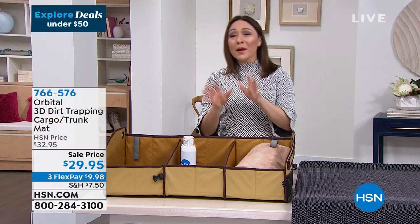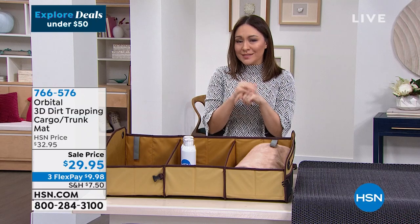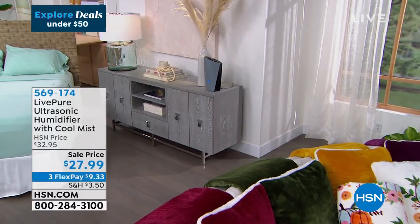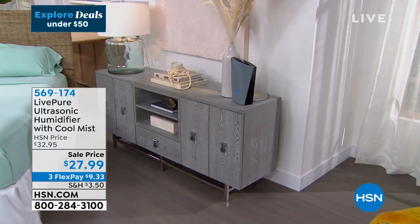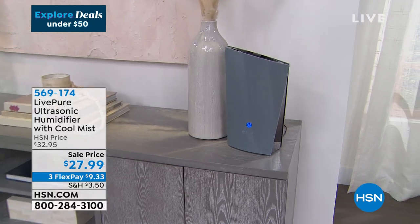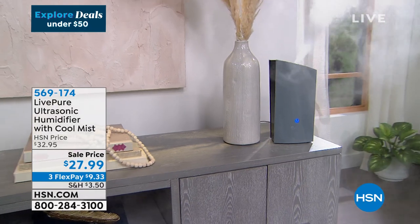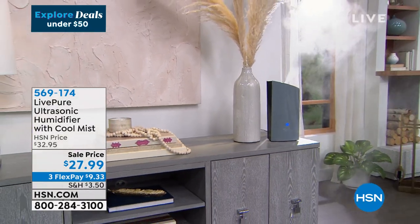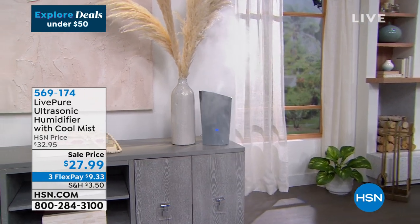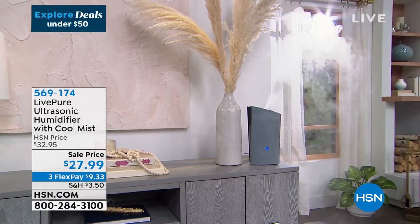I love it. By the way, I want to do one more reminder of the hottest item we had this hour. It comes to us from Live Pure. It is a tabletop cool mist humidifier in gorgeous colors. We have it in a white, an aqua, a taupe, and a graphite gray. This is the way to get moisture back into your home, whether it's because we're cranking up the heater and all the moisture is being zapped away and our hair and our skin are feeling dry and crunchy, your sinuses are feeling irritated from the dry air, maybe you have some cold and flu symptoms that you would like to get some help with, this is the way to do it.